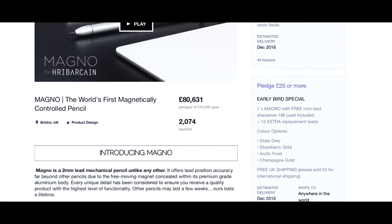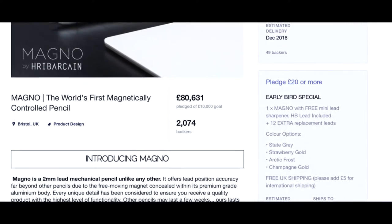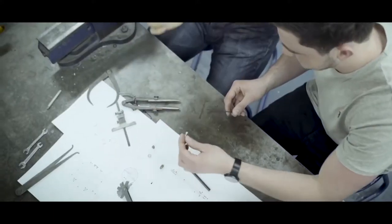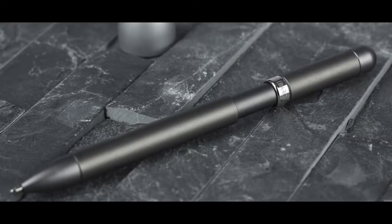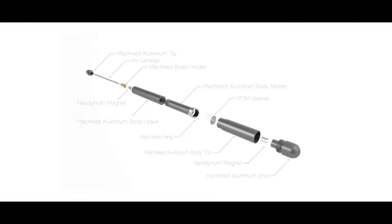In order to create something that is entirely new, it is sometimes best to start from the very beginning. We've taken inspiration from an extremely successful product that we launched last year, Magno, the world's first magnetically controlled pencil. Elements of our patent-pending magnetic propulsion technology used in the Magno pencil have been injected into the design of Magno Ink, the pen. But the mechanism of the pen is far more cryptic. Having the inability to fully understand how a product works soon makes it become magical.